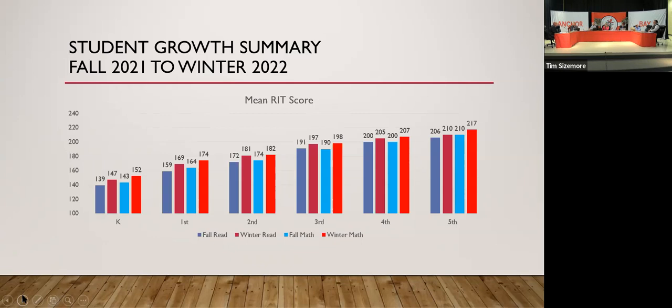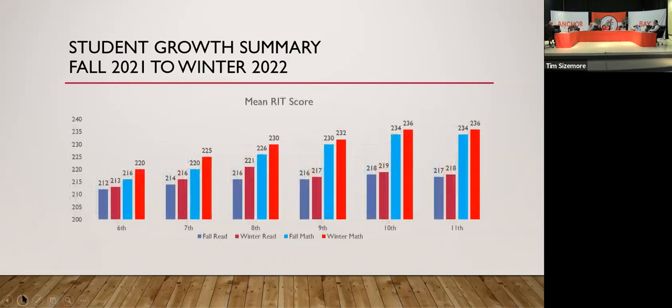You can see K through 5 that in every area we did show growth, and in some areas, quite a bit, especially in the earlier grades. All right, we go to the next slide. And then here we have 6th through 11th. Again, this is the NWEA RIT score, and you can see our fall to winter growth. Again, we achieved growth in all areas. So we are definitely on track.